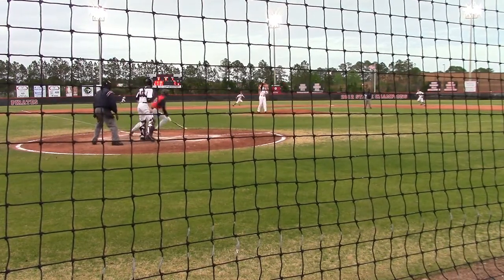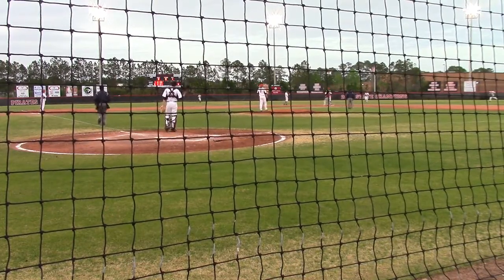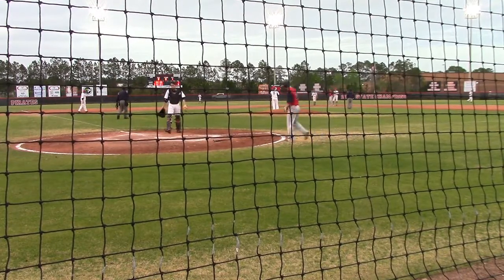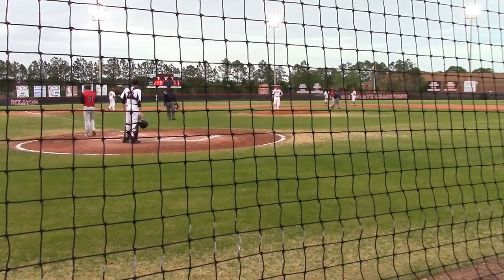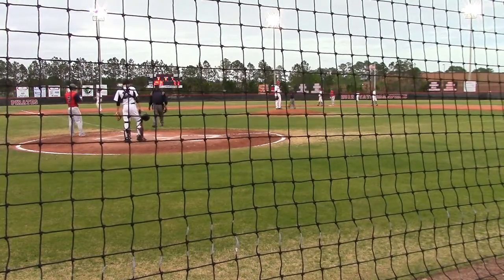First pitch, lined into center field, and it drops in for the Bulldogs' first hit of the game. Dalton McBride, who had a game-winning hit here several years ago in the 7th inning, singles in the 6th to break up the no-no. And fantastic pitching by Hale prior to that.